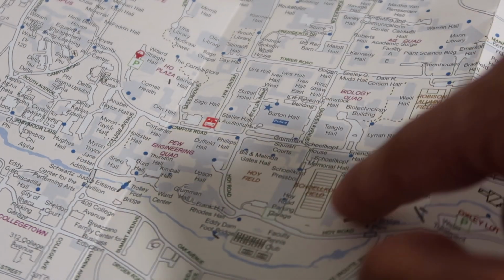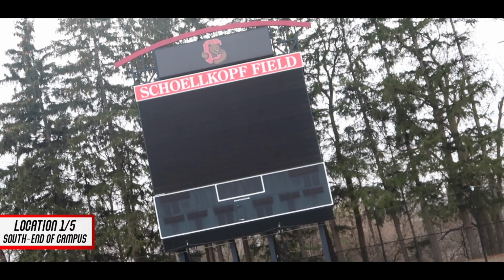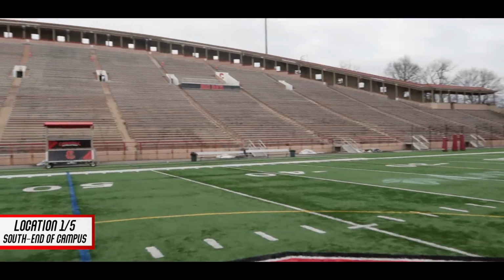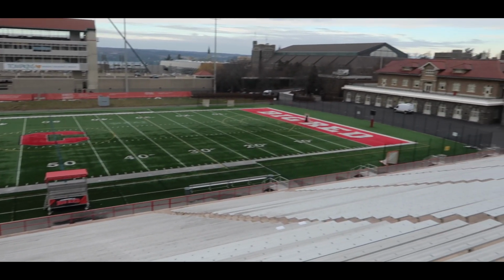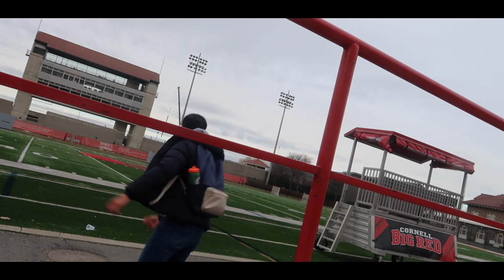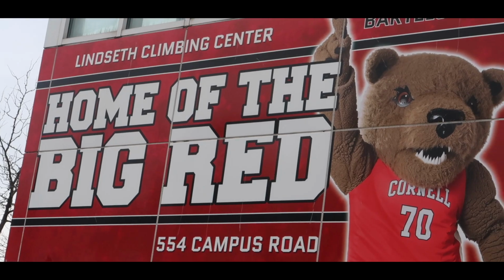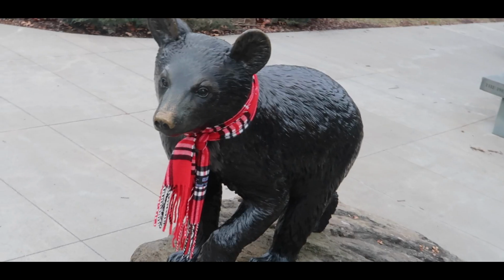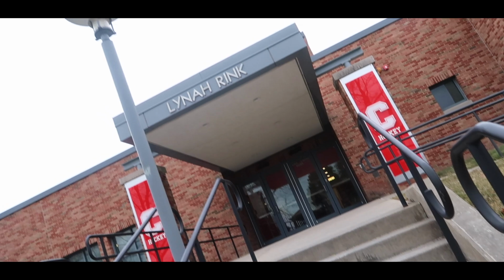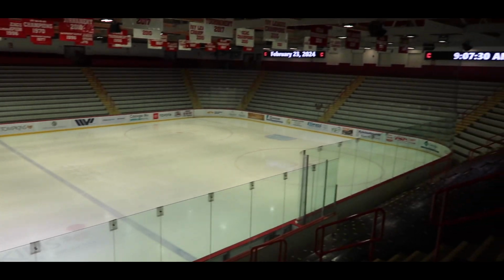Staying in the south side, we can go from here to Schoellkopf Field and Lynah Rink, our 2 prominent sport complexes. Yo, we're at Schoellkopf Field. This is a 21,500 seat capacity home stadium for American football. We also have Lynah Rink close by, where ice hockey games are played. And this is Lynah Rink, a 4,267 seat hockey arena.